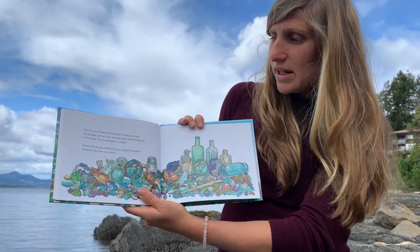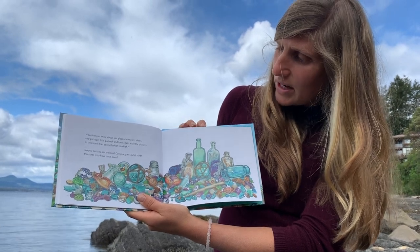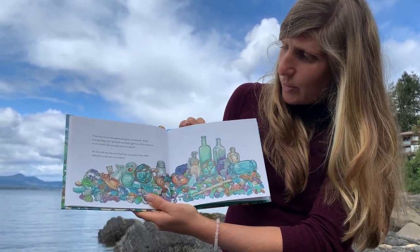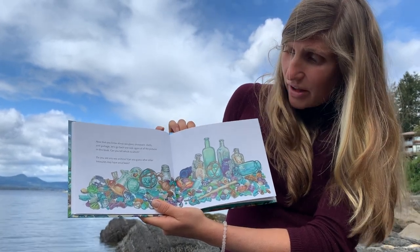Now that you know about sea glass, chinaware, shells, and garbage, let's go back and look again at all the pictures in this book. Can you tell which is which? Do you see any sea urchins? Can you guess what other treasures may have been?